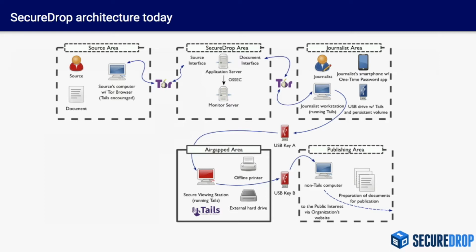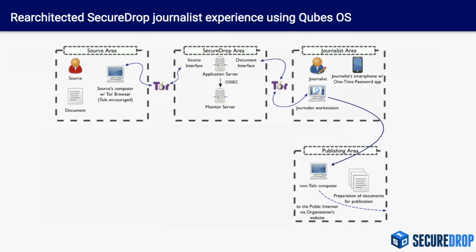And there's a really promising operating system called Qubes, where everything runs inside of different virtual machines. So if you want to open sketchy files in one VM without compromising the VM where you keep your passwords, you can do that. That's an alternative approach to this take-USB-to-air-gap compartmentalization approach. If we collapse this air gap and this journalist area into one area, you see how things would look if we were using Qubes OS.